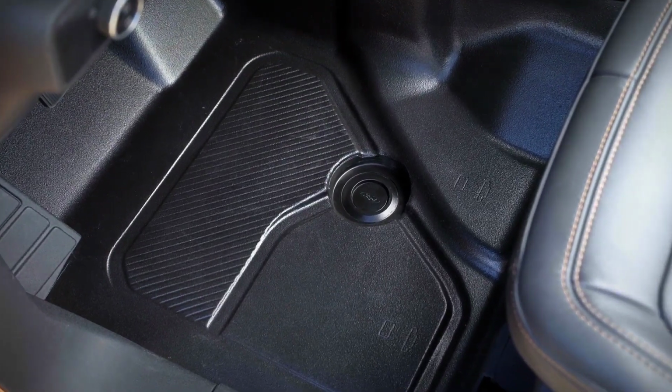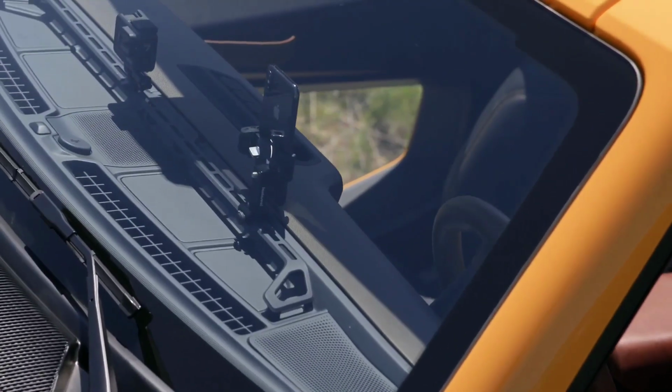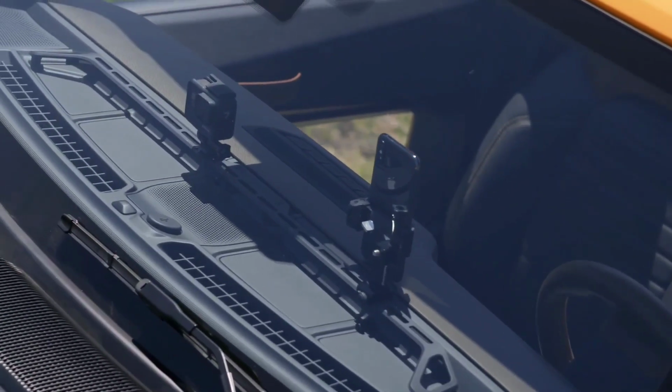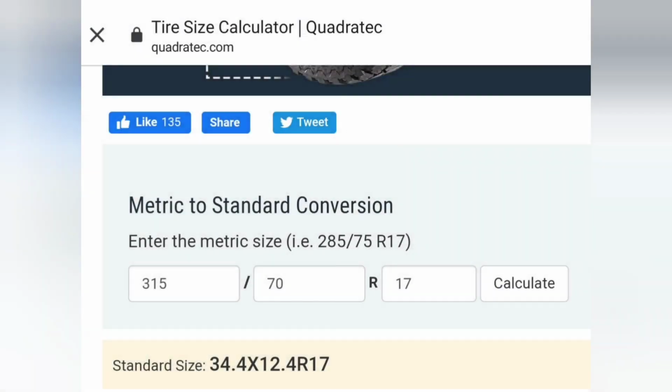But with that extra 2 inches going from 34.4 to 37 inch-ish, it might come in at 36.8, we don't have the exact tire dimensions yet, so we can't know if it's a real 37 inch, but we'll have to wait and see.